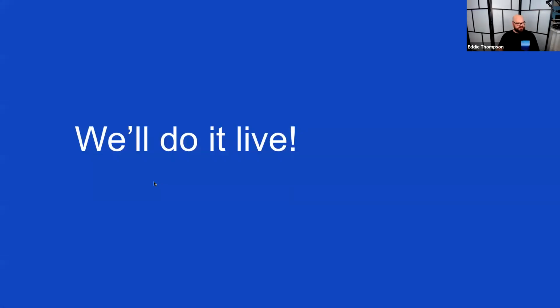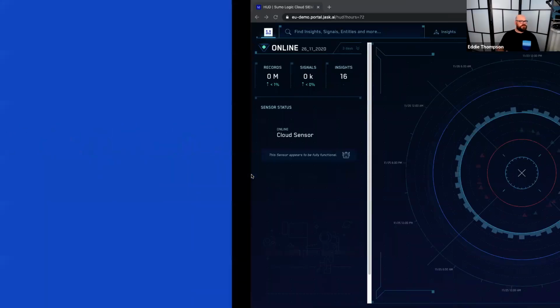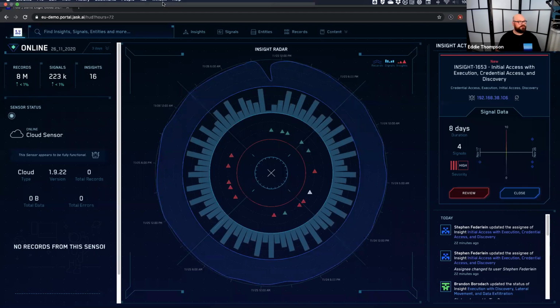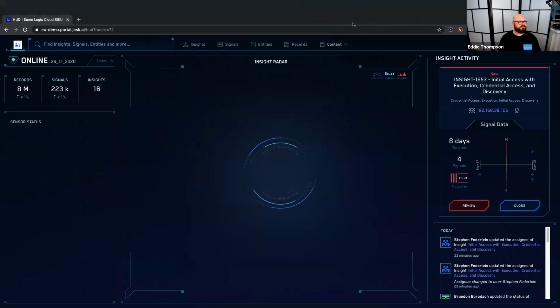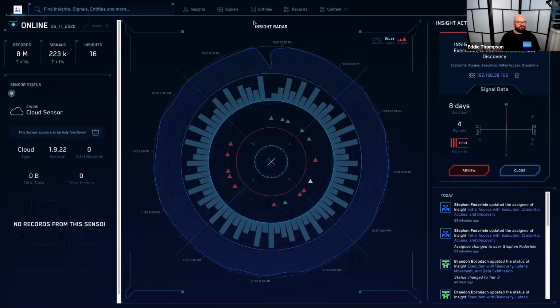So anyway, I said I didn't have too many slides, so I will progress through. We'll do it live. That's the wrong direction, Edward. Here we go. So this is the Sumo Cloud SIEM Enterprise. Let's pull that full screen. And this is what we call the HUD.